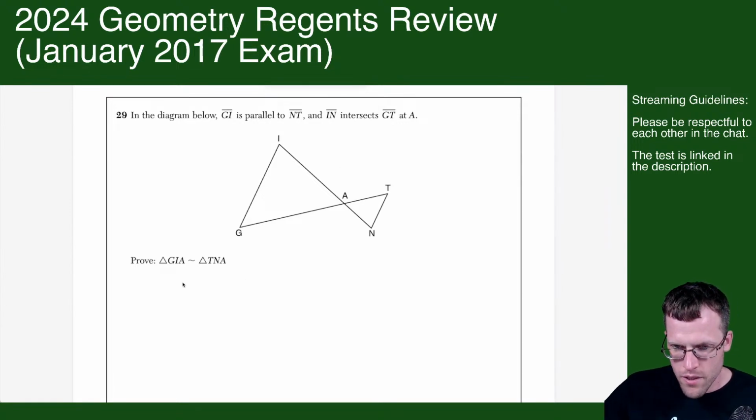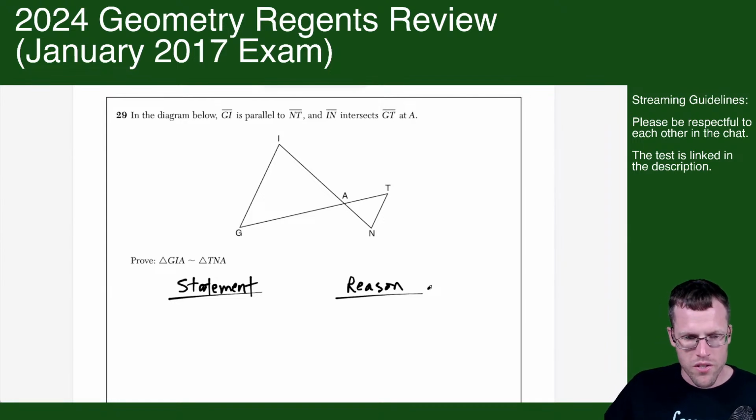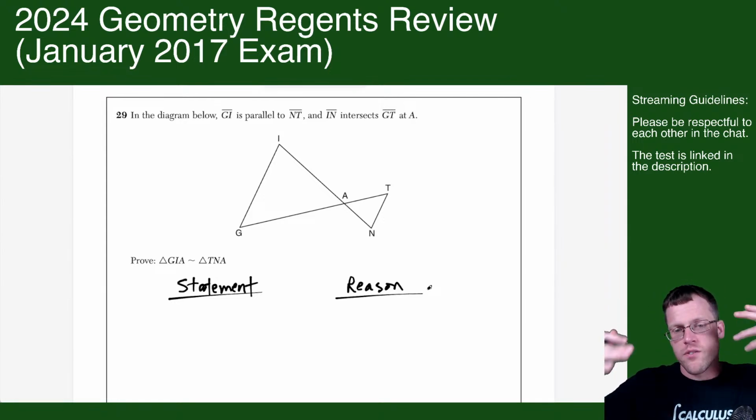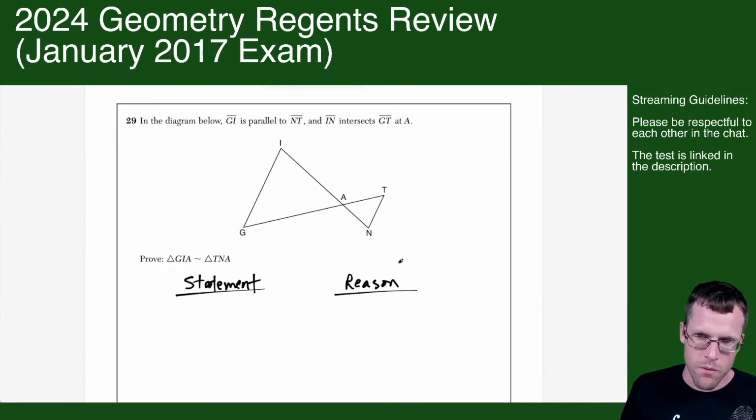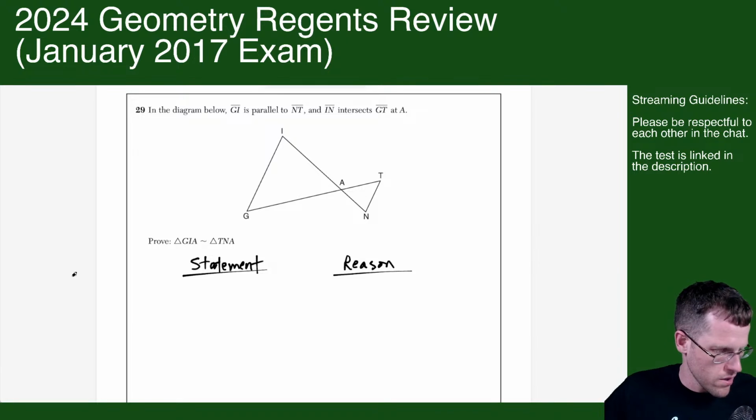Okay, so let's see. Statement and reason. There is, in fact, a curve. You need roughly 15 multiple choice questions to pass, but this particular test, you needed 17. They've gotten a little bit more generous over the years, but yeah, that's the truth.